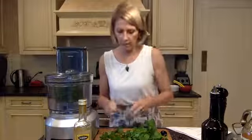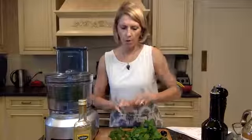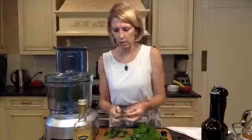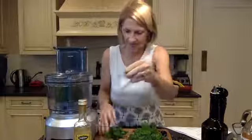These are small leaves, so I don't really need to chop them all that much. But as you can see, it's pretty easy to just remove those leaves from the stem. Here, I'll do one up close so you can see. There you go. And then I usually just pull the top right off.